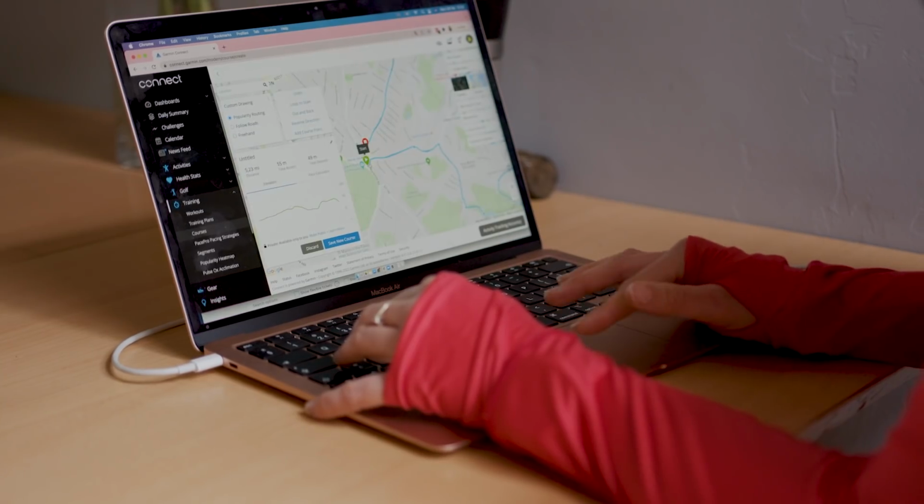So I always plot the route for my long run before I head out, because there is nothing worse than if you're aiming for a certain number of miles, the route coming up short and you have to do a load of laps around the block to make it up at the end, or it coming up too long and you haven't got the energy to finish it. So I'm using Garmin Connect to plot my route today, but there are loads of other apps and websites out there that you can use too.